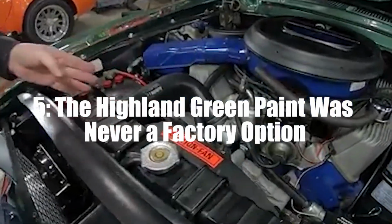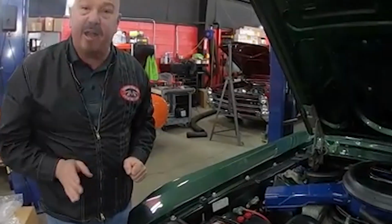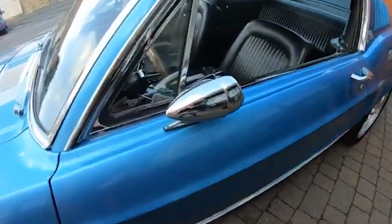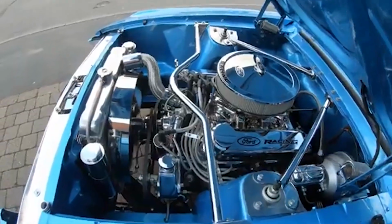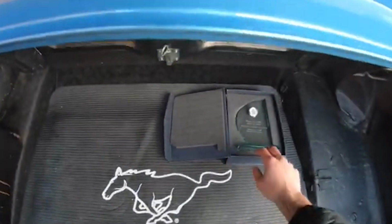The Highland Green paint was never a factory option. Here's the kicker: the Bullitt Mustang signature. Highland Green wasn't actually a Ford performance color. It was a fairly subdued shade, more often ordered on sedans and family cars than muscle machines. Yet today, it's one of the most famous paint colors in Mustang history.